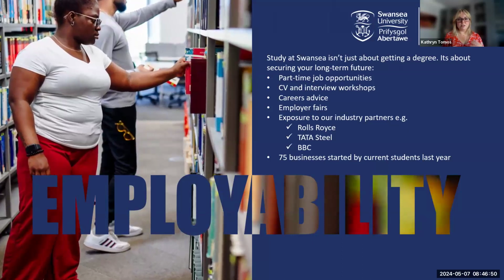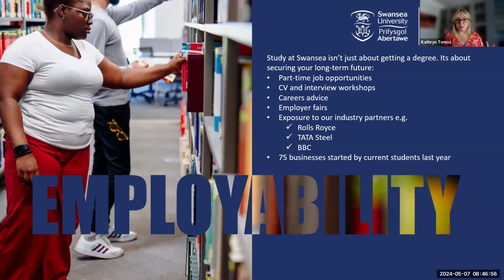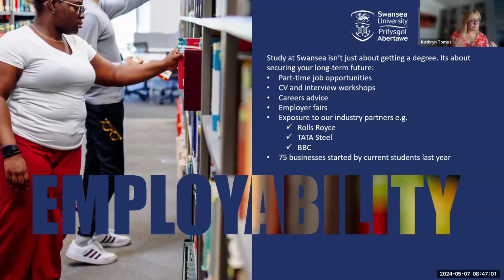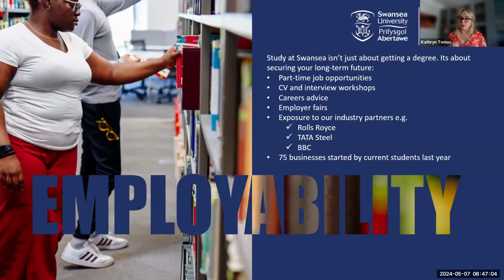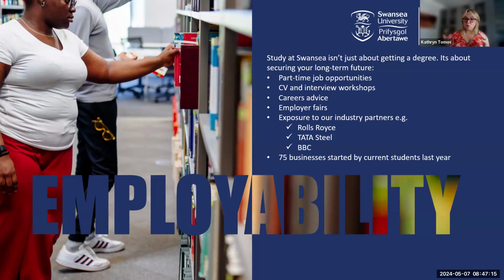And so some of the things that the team over in employability will support students with is, first of all, advertising a range of part-time job opportunities. And these will vary from part-time job opportunities that students might want to undertake whilst they're studying, just as a way of topping up their funds. So they might be within the local area working in hospitality, for example, and then also part-time job opportunities which are closely linked to their degrees. So making those introductions to employers and helping prepare students for any kind of interviews or tests that they might need to take for those.